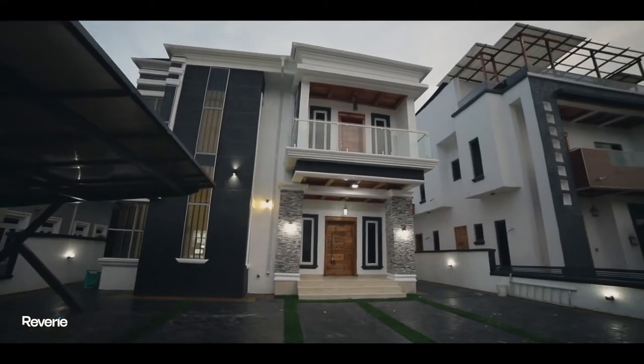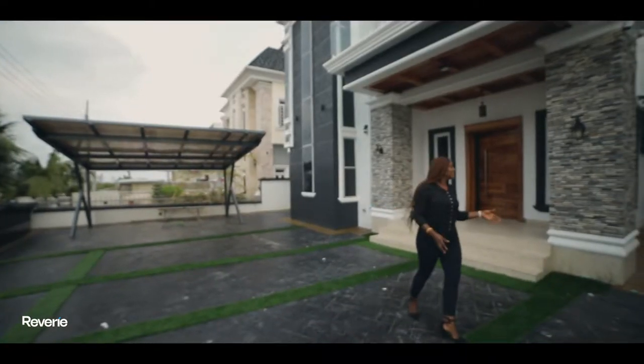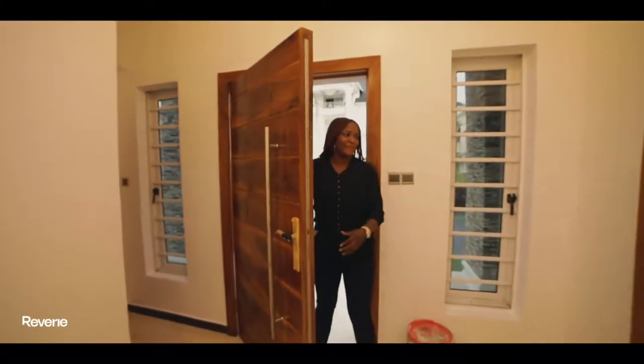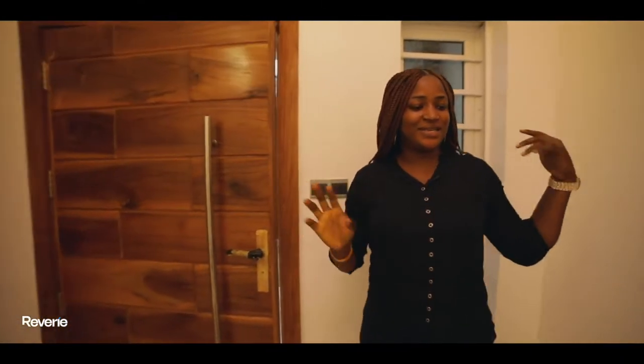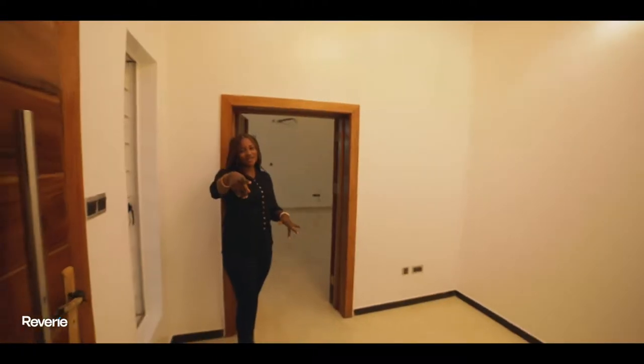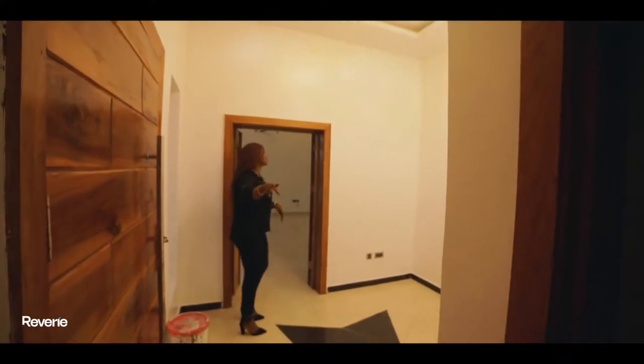Lovely parking space, as you can see, and also there is a swimming pool here. Isn't this lovely? Here we have the waiting room, and also behind you there, just in front of me, is the visitor's toilet.